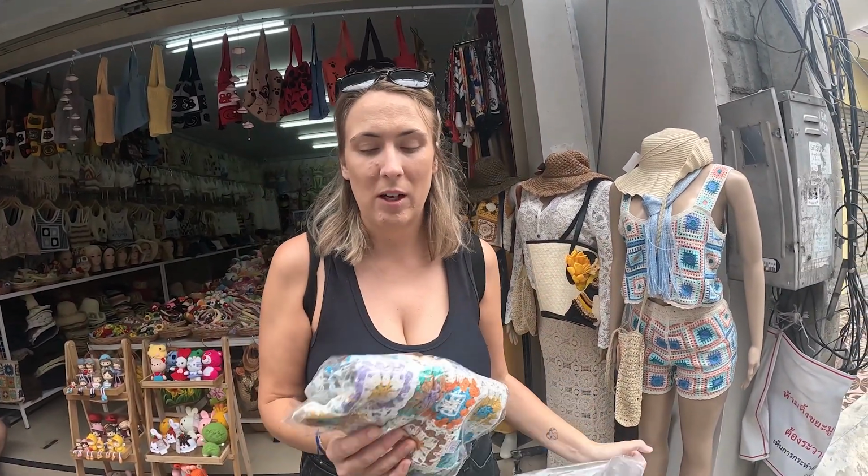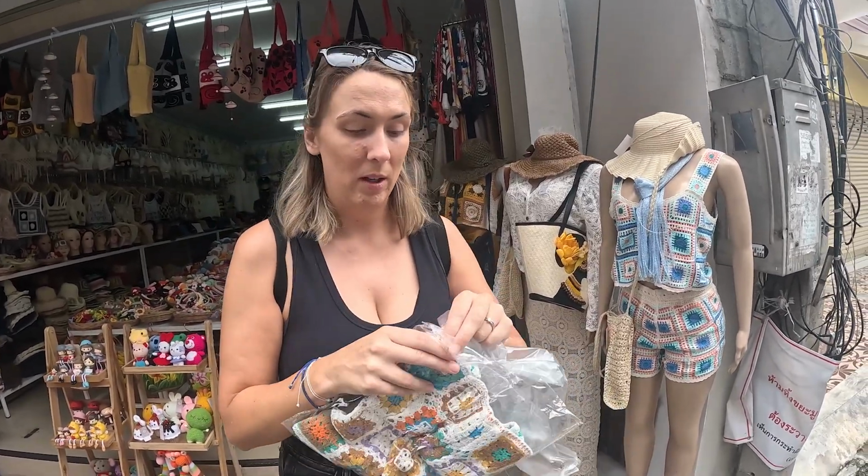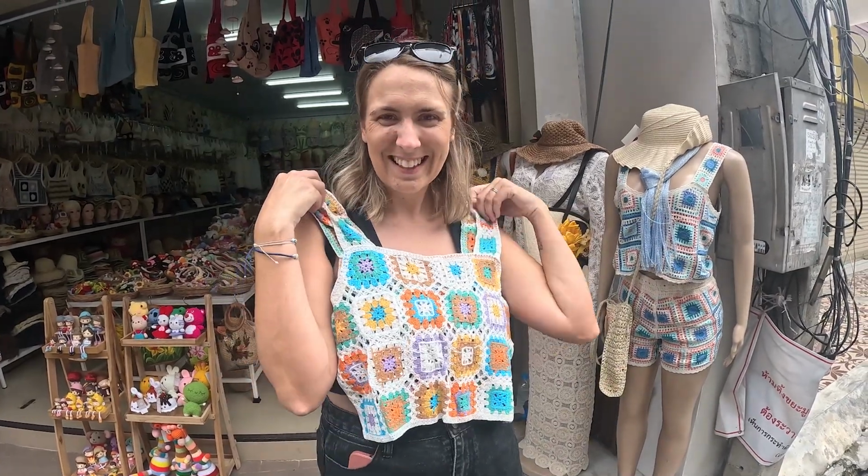Loving these kind of designs at the moment. And the cheapest place I found one, I got one. Let's open it. 220 baht. Cute.